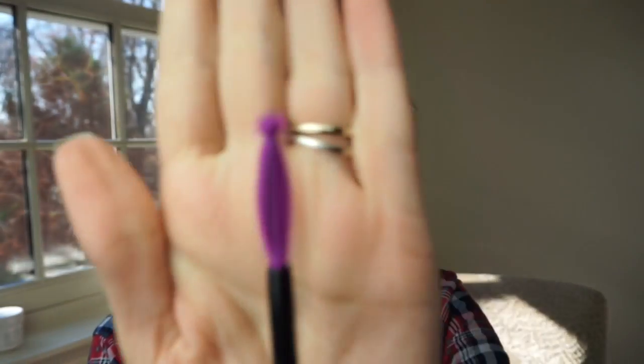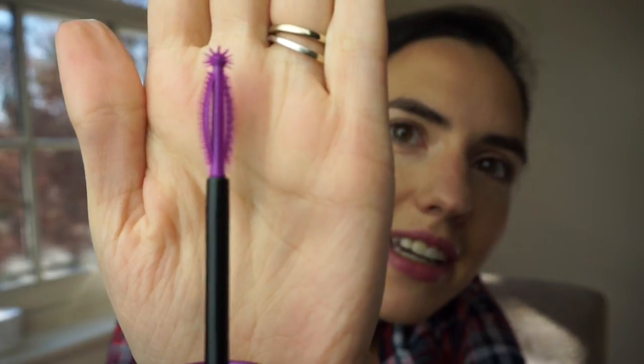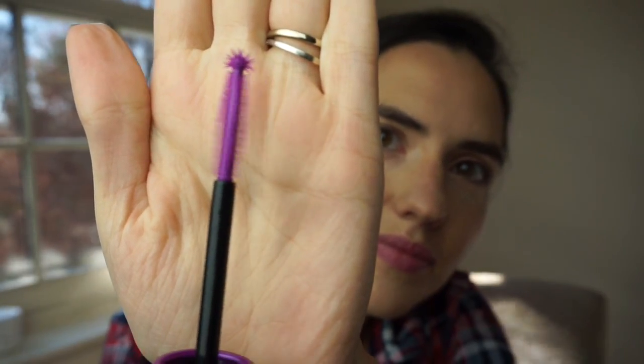It's okay. The very last thing I'm testing today is the new mascara from CoverGirl. It's called So Lashy. I haven't even put the wand in yet. It has this super weird looking wand. I'm intrigued by it. Not gonna lie, this brush intimidates me.